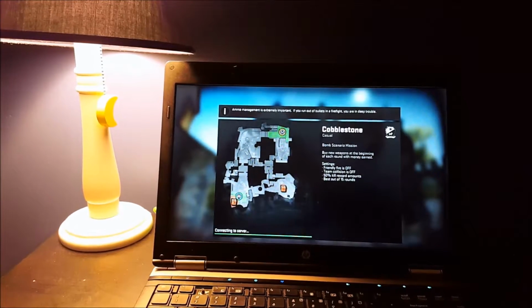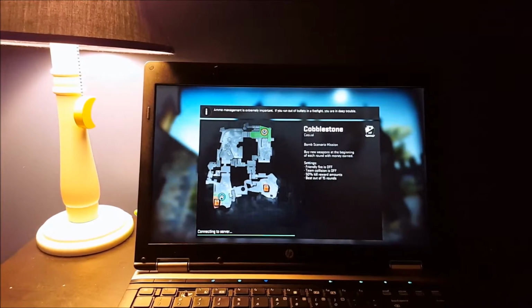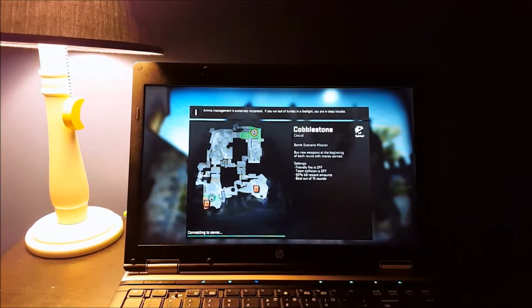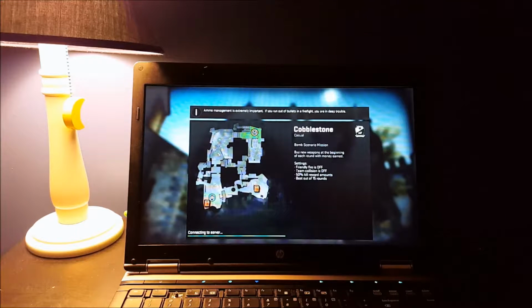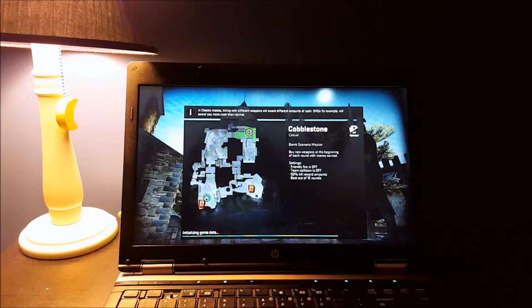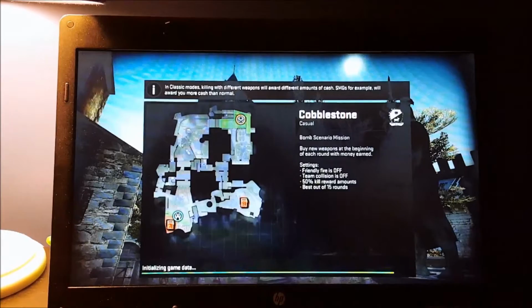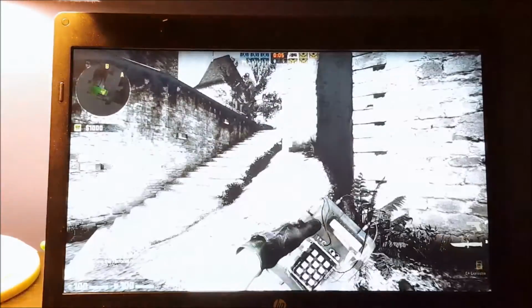Alright, so obviously it wasn't meant for gaming, so it'll take a little while, even with that amazing SSD I put in there. I'll go pause the video and resume it once it loads. However, that little box right there looks pretty cool on the camera. It's not actually multicolored. Alright, so it's been about a minute and a half since it started loading, and it's about to load. So we'll see the performance that this thing can make. There we go.